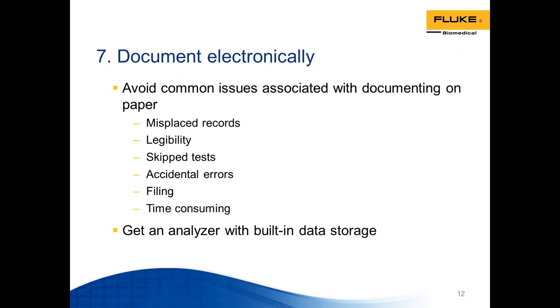Number 7, document electronically. Avoid common issues associated with documenting on paper. These include misplaced records, problems with legibility or the ability to read what you wrote down, skipped tests, accidental errors, filing problems, and it's just time consuming. What you want to do is get an analyzer with built-in data storage that can easily be transferred to your computer or your server drive so that you can archive the information and measured values, in fact, archive your test report.